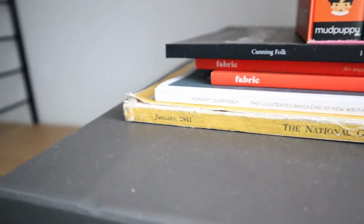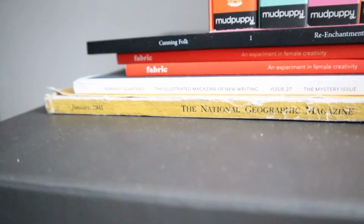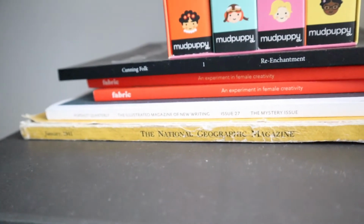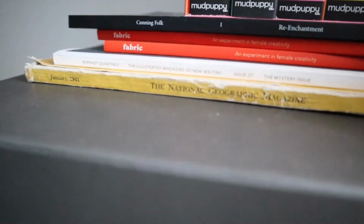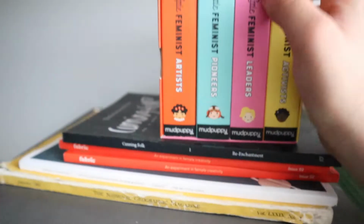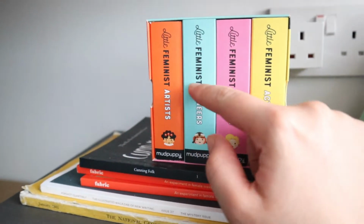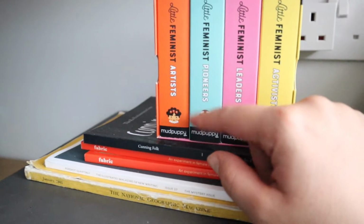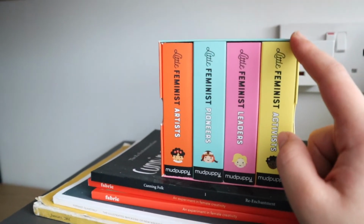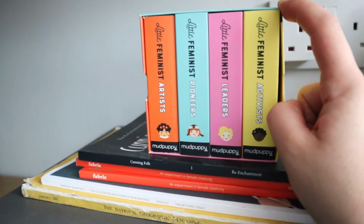Then we have Pop Shot Quarterly, fabric magazine, for which I contributed a couple of years ago, Cunning Folk magazine from last year, and some more books that belong to my little girl, which is a little family series. A dear friend bought this for us, and she got it, well, she as in my daughter got it just this week.